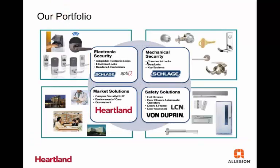With that, I wanted to share just in general our portfolio. So the top left quad is what we'll be talking about on our electronics. But on the right side, I always just like to mention our mechanical business. We work with a lot of universities on this side with our mechanical products. That's locks, closers, exit devices. I always like to mention that because a lot of these solutions we work on with Heartland on the electronics, fundamentally these mechanical products are really important. If the door is not closing and latching, a lot of these other solutions are not effective if those things are not in place. So our company can work with you on that as well as far as your mechanical needs. And then, of course, we work on market solutions like this with Heartland.